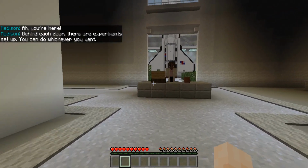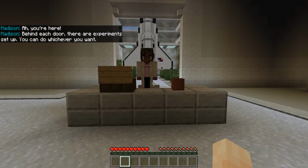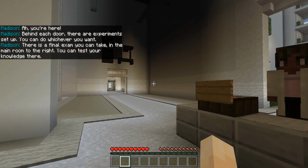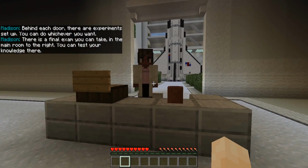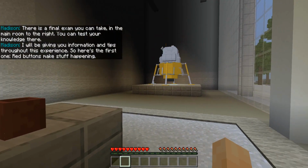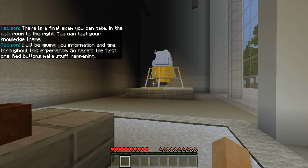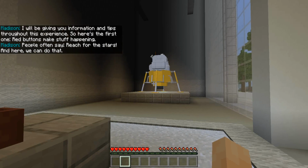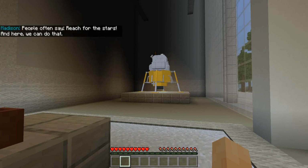Okay. You're here. Behind each door, there are experiments set up. You can do whichever you want. There is a final exam you can take in the main room to the right. You can test your knowledge there. I will be giving you information and tips throughout this experience, so here's the first one. Red buttons make stuff happen. People often say reach for the stars, and here we can do that.